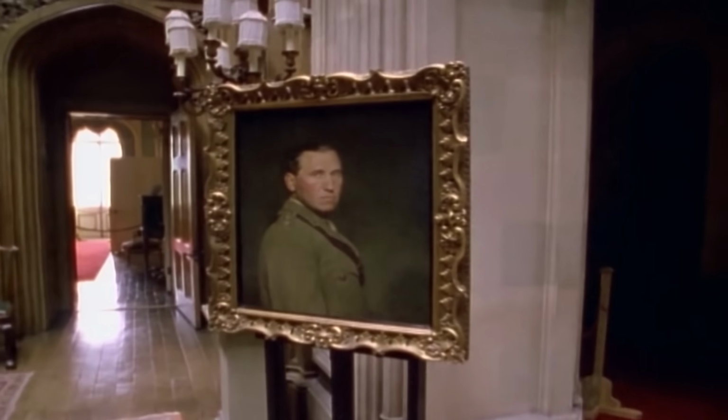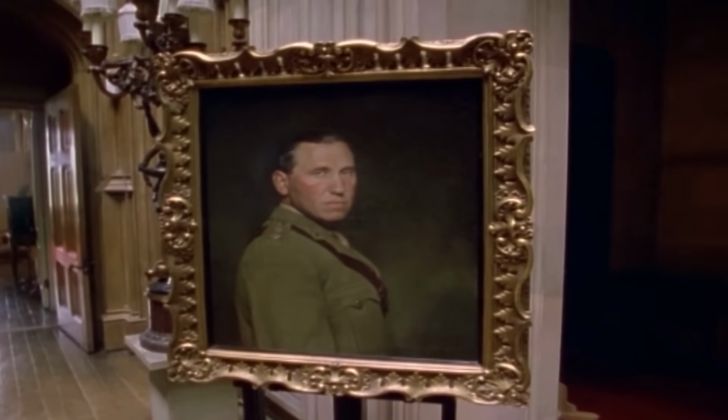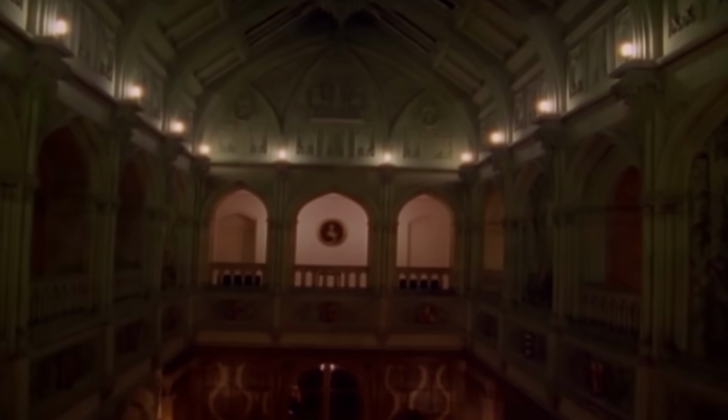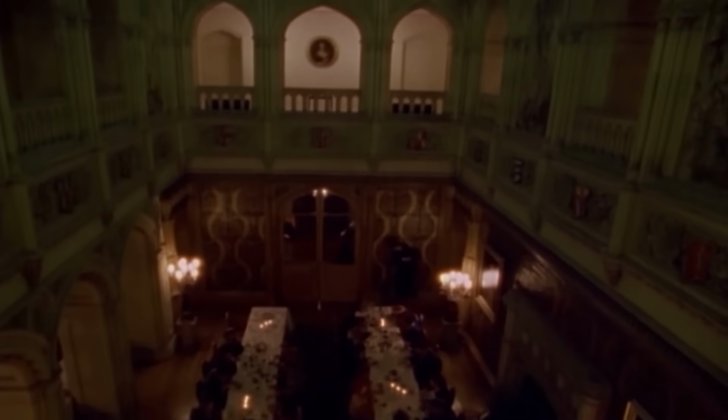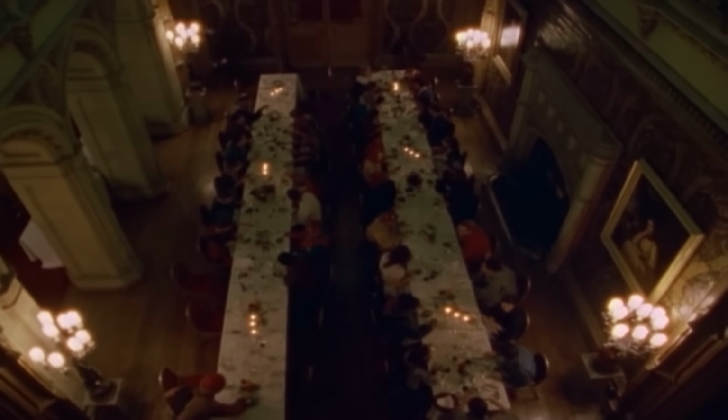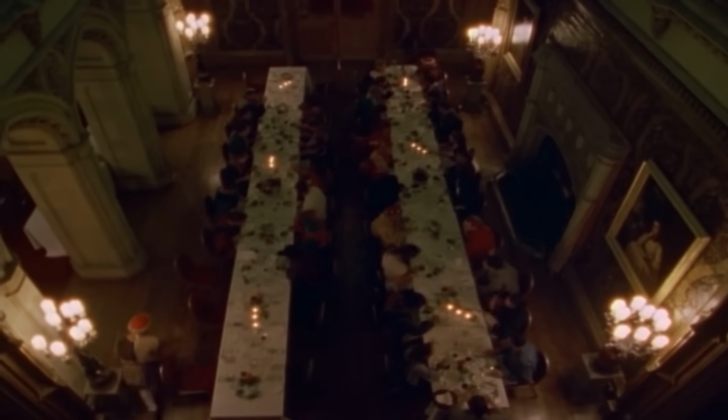And he's painted in his army uniform. But his was an amazing life, as he described himself as the last of the Mohicans. And it was that Edwardian era when they just lived life to the full. Life was one long party, wine, women and song. And there were people in Highclere all the time. And I think that generation just didn't really think about the future.